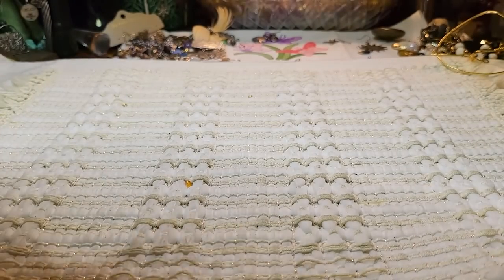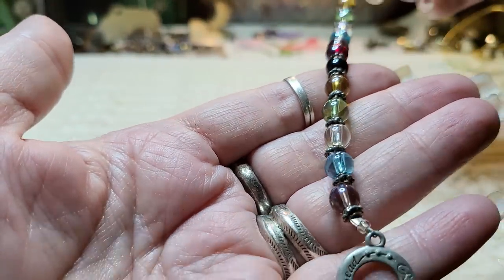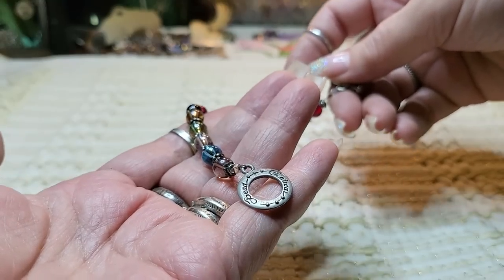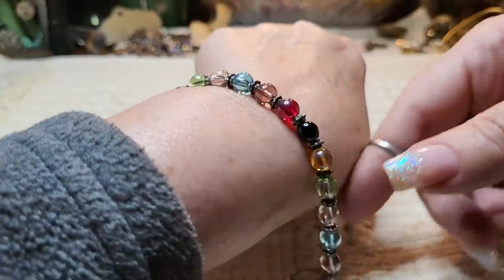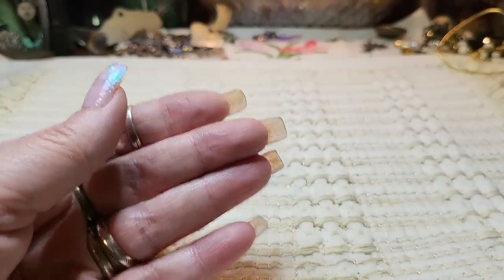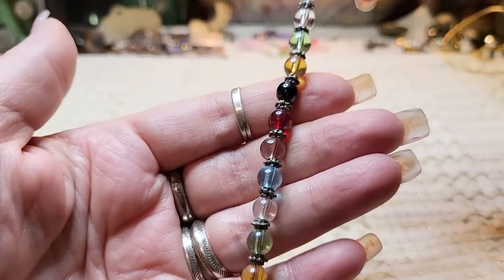Okay. Let's see what these are. This is a bracelet. Oh, look how pretty that is. Glass bracelet. And it says retro bead. Or bead retro. That's pretty. Yeah. Very nice. Love it. Okay. And let's see how long it is. That is a 6.5. So nice size.